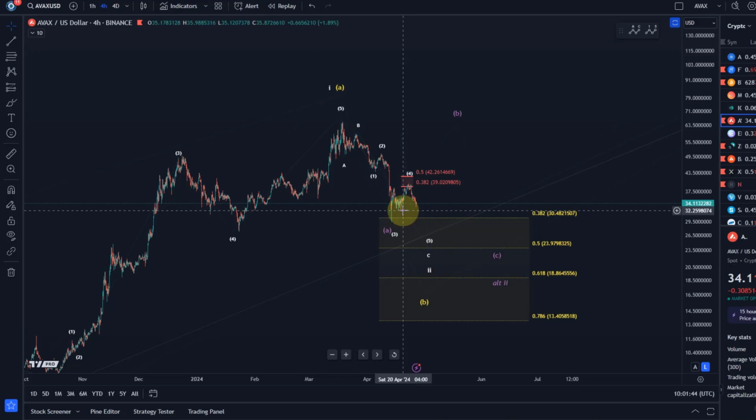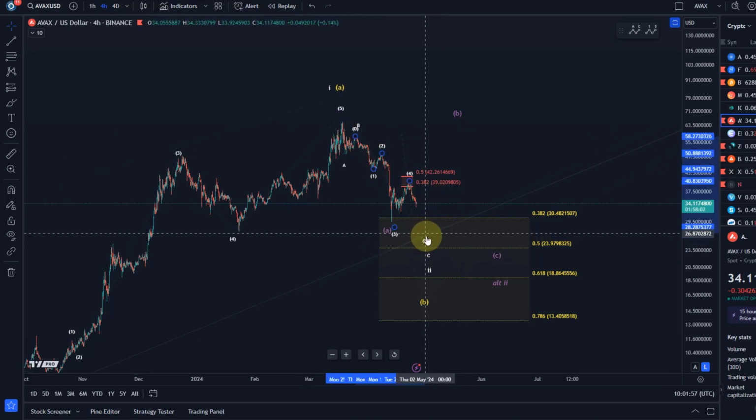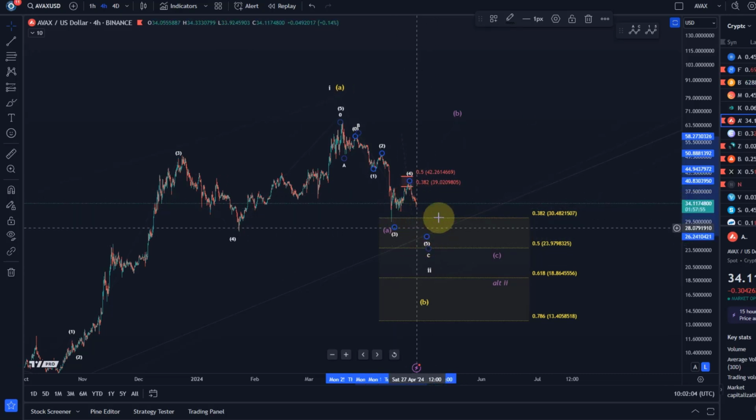We haven't taken out the previous swing low that was formed on the 19th of April, printed here at around $32. That would be crucial as further confirmation that a correction is still unfolding and that we get one more low in wave 5. But from an objective point of view it's already quite likely that at least one more low is forming, because the chart has just not shown us enough upside momentum.